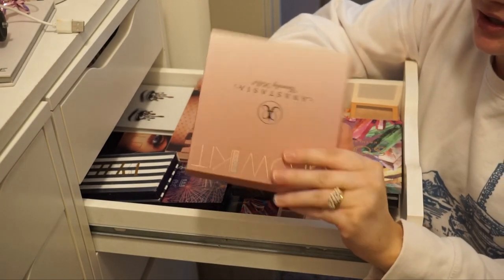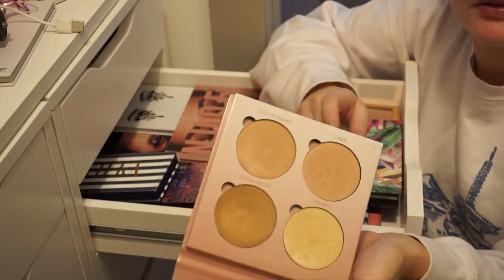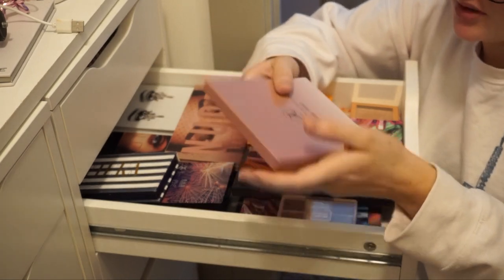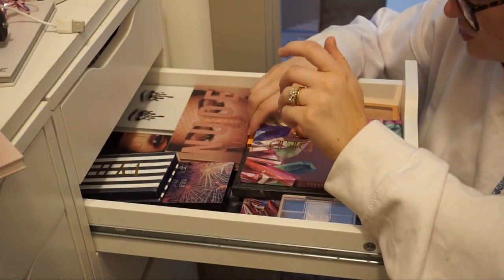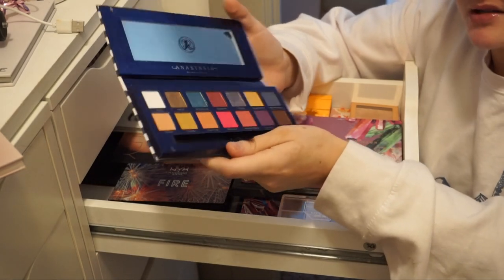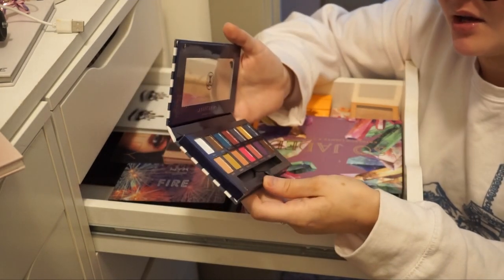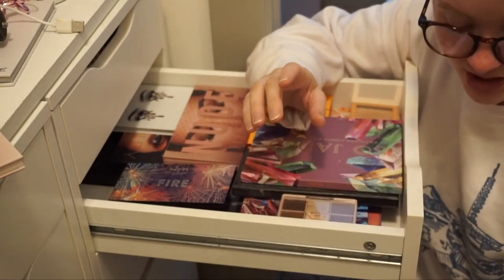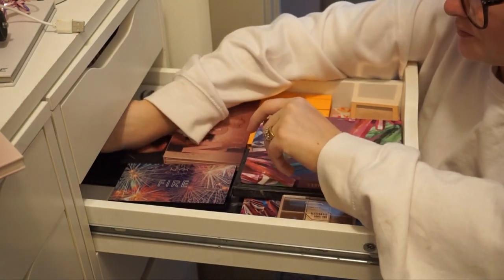I have this Anastasia Glow Kit. I feel like I don't want to get rid of this, but I probably should. So I'm going to set this aside for now and then make a decision. I have this Riviera palette from Anastasia. Honestly, I'm going to get rid of this. I don't care about it. I don't like the formula. I don't like the colors. And I don't like the packaging at all. So I'm going to get rid of that.